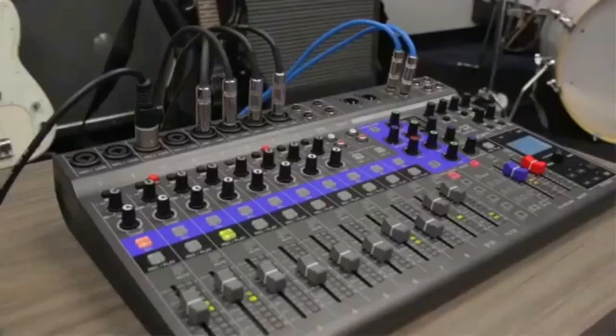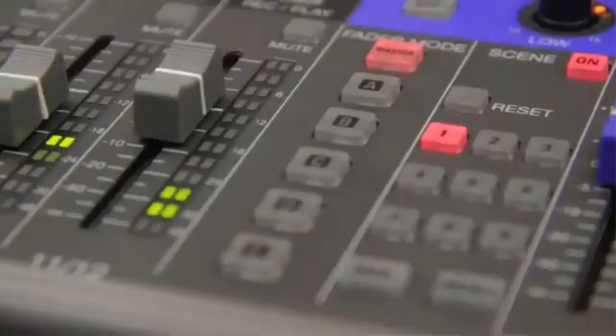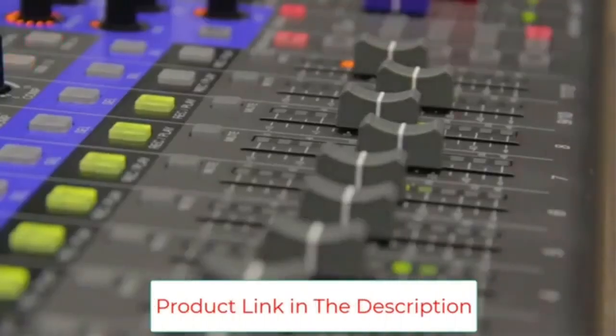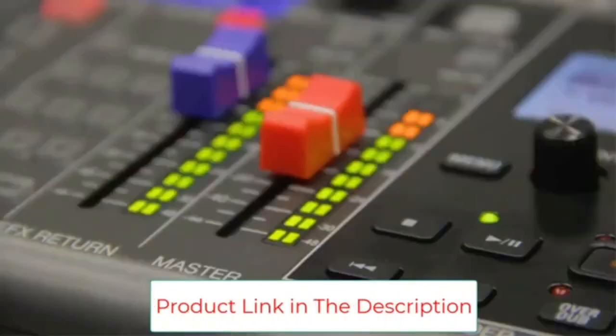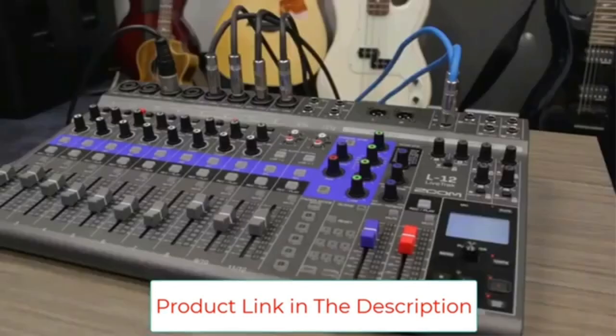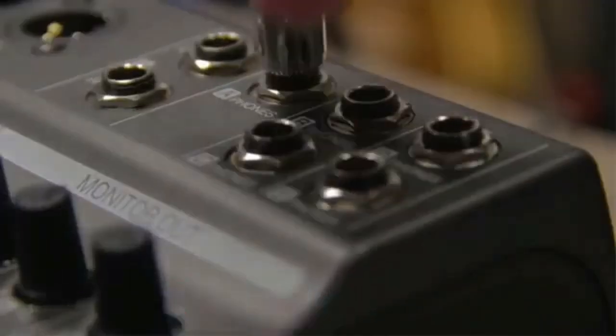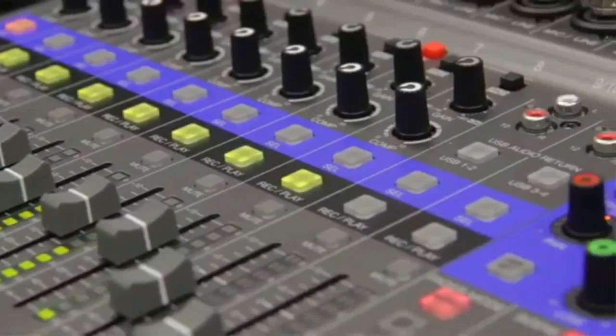Recording your entire band has never been simpler thanks to the Zoom LiveTrak L12. 12 individual tracks are conveniently captured onto an SD card at 24-bit 96 kHz. You can then mix and overdub directly within the L12 using its onboard effects or transfer the entire project to your DAW for further editing and processing.